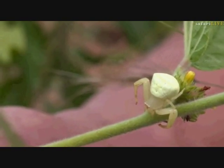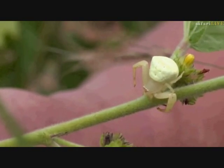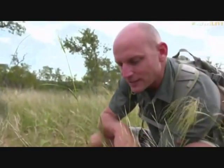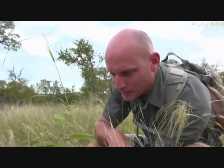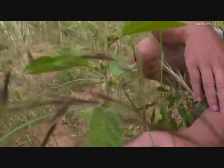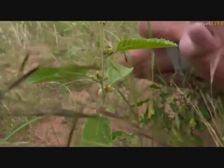One of the most highly evolved spiders that we have out here is this crab spider, and deadly to flying insects. Not so deadly to us, luckily, but deadly to flying insects. I'm going to put her back up here so that you can see how we saw her. I'm just going to let the plant go. That's how she's hanging around.